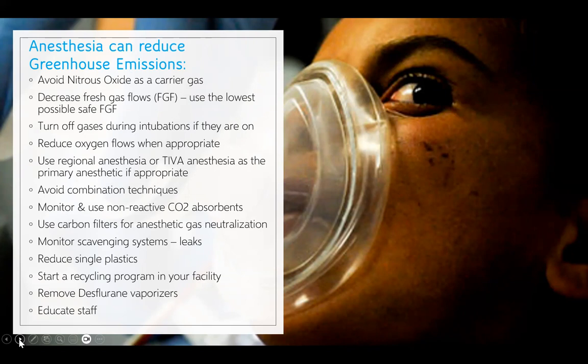Again, I think in the future, we're going to see those being much, much better. They're working on that now. Use carbon filters. These get expensive for anesthetic gas neutralization. We use those carbon filters for patients who may have malignant hyperthermia now, but the cost is about $30 for each filter, so most facilities aren't going to let you use them. Monitor your scavenging systems for leaks. Reduce your single-use plastics as much as you possibly can.